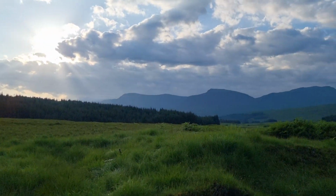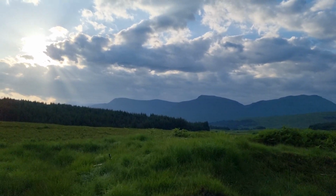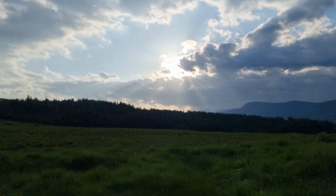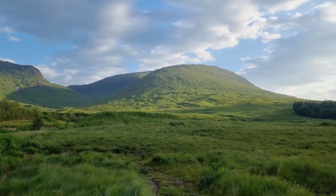As predicted, there are clouds coming in. They're meant to stay quite high, so hopefully I have good visibility, and I do want to get up there quite quick before the thunderstorms start.